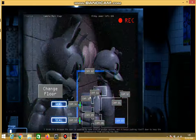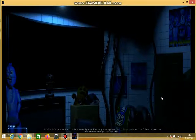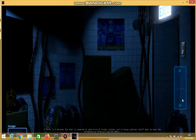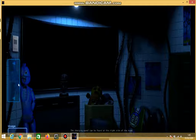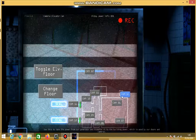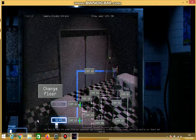I think it's because the door is powered by some kind of piston system, and it keeps pushing itself down to keep the animatronics from pulling the door. Not to worry though, you can recharge it by opening the charging panel. The charging panel can be found at the right side of the room. Use this to take the power from our generator and transfer it to the building power, which is used by our doors and cameras.